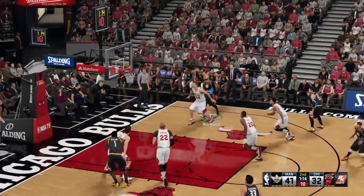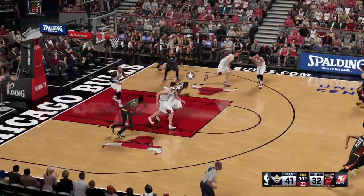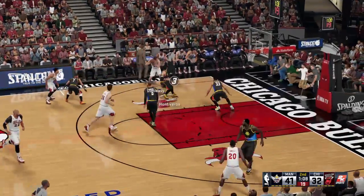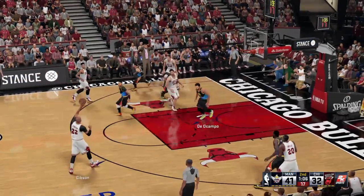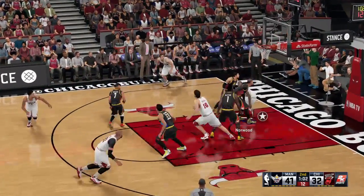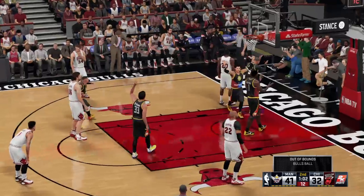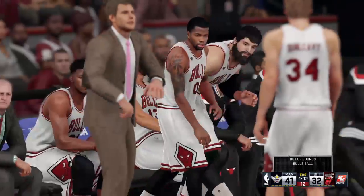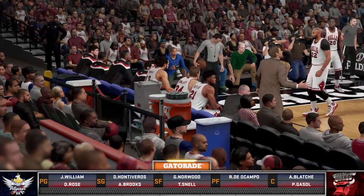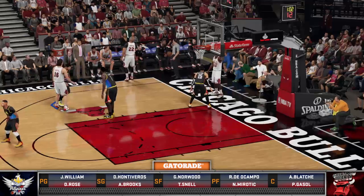Here's Skinny. Shot is off. And it's Chicago the other way. To the left wing. Outside Gibson. He dishes it to Snell. It's tipped. And that's out of bounds. Chicago will retain possession. So for the Bulls, Mirotic is checked in for Gibson. And Brooks subbed in for Dunleavy.